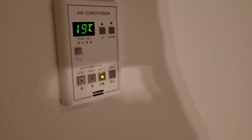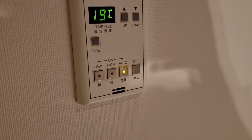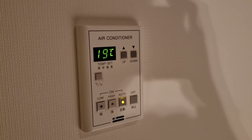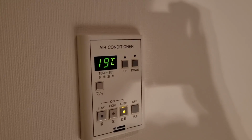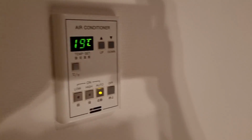The thermostat, they let you control the air conditioning. You set the temperature and you can set it to auto or low, high, or turn it off. This is the summertime, so having the temperature set quite low to keep it cool, because outside it is terribly hot and humid.